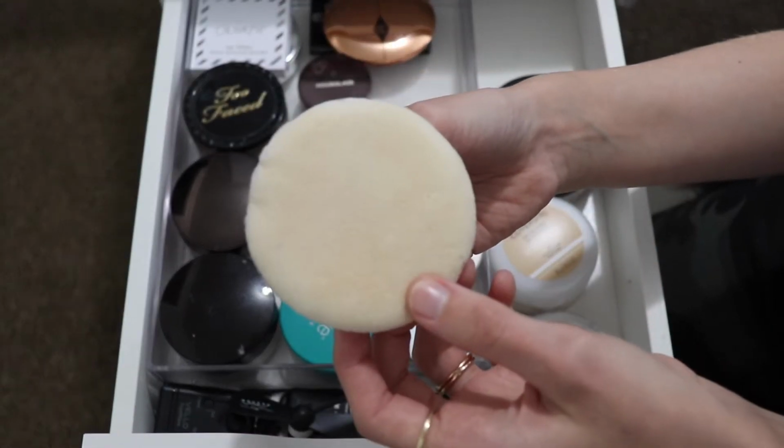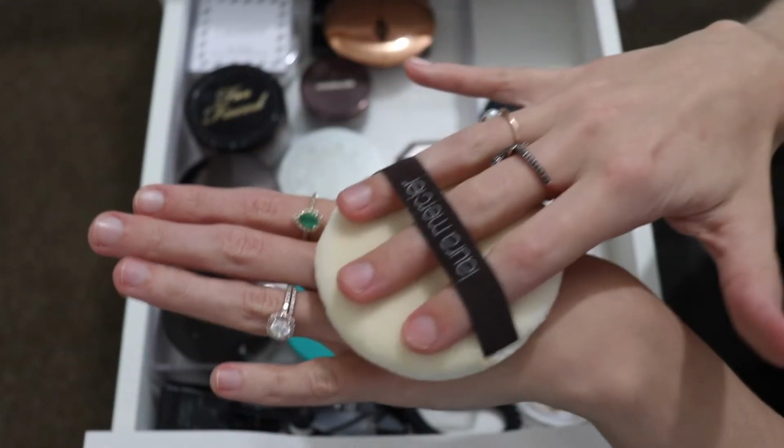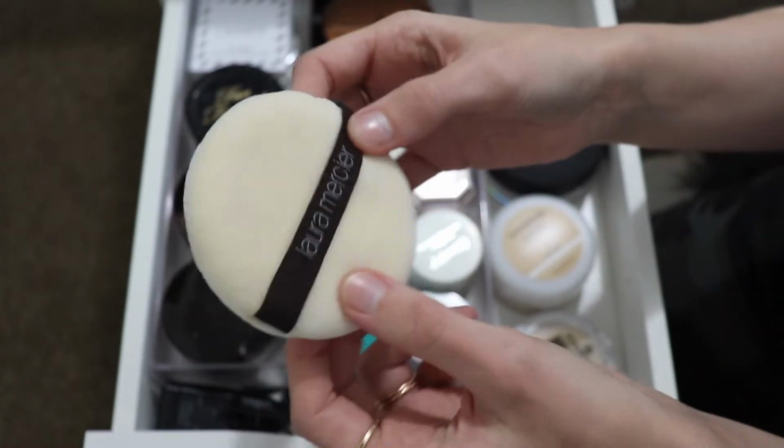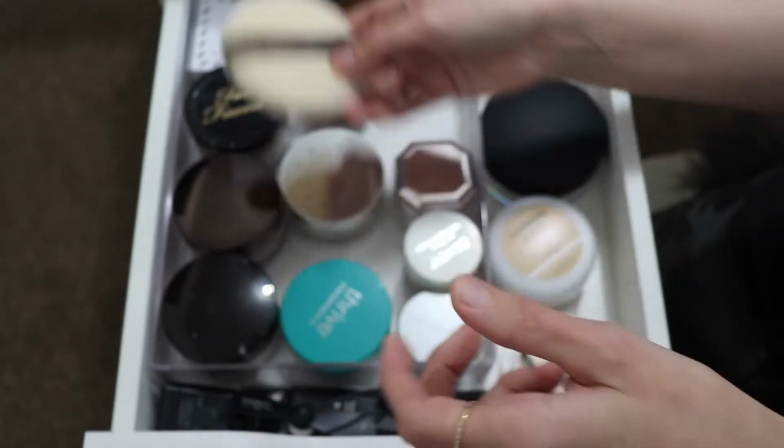I bought this Laura Mercier velour puff a while ago, and I don't know if I just don't know how to use it right, but I feel like it just doesn't work for me the way it works for other people, so I'm going to keep it, but I'm kind of like, why did I buy this?